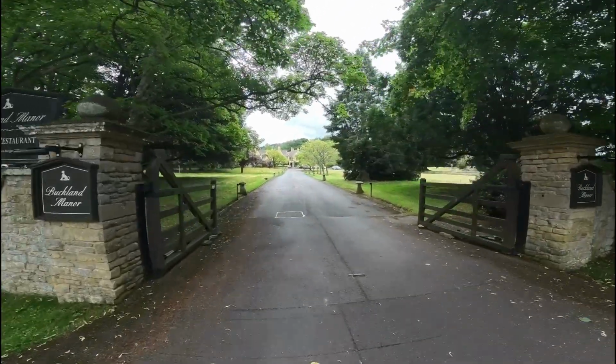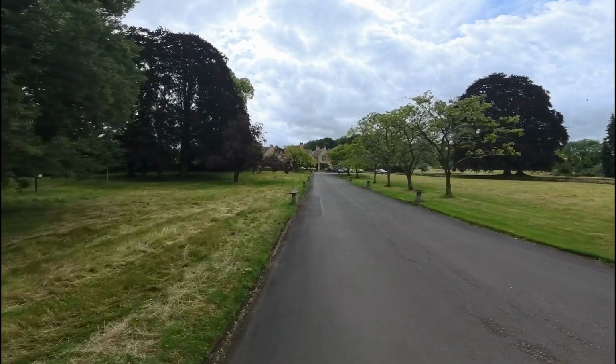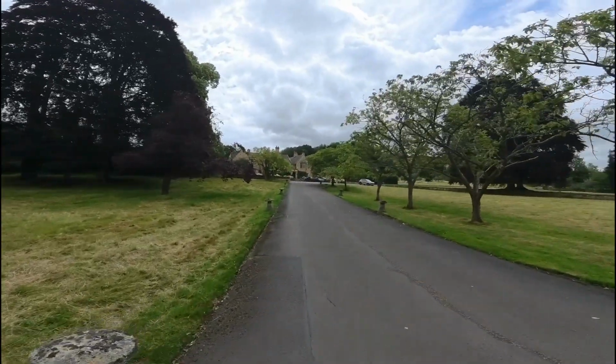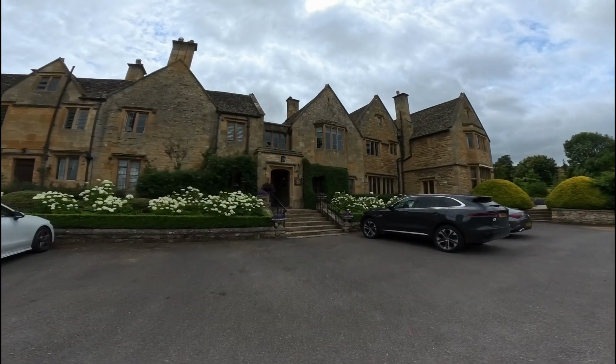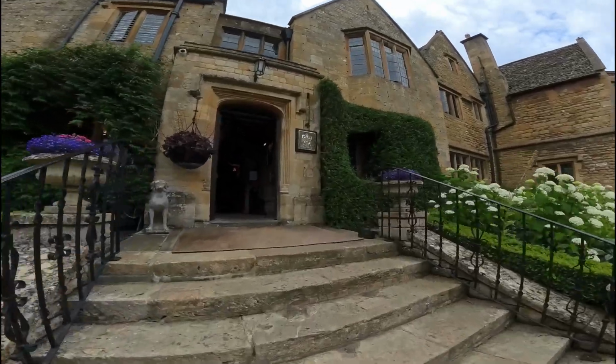Hopefully they let me in. And then I can buy a cup of tea. Look at this place. God. Bird box. I wonder how much it is a night to stay here. Oh, that's the other church next door.